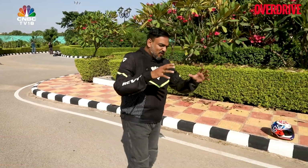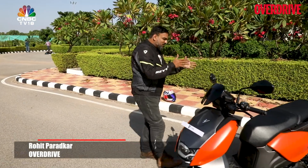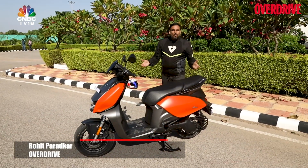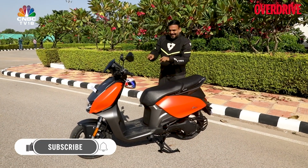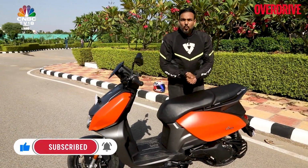Zero seems to be the buzzword at Hero MotoCorp right now. Right from showing interest in investing in the US-based Zero motorcycles to actually investing in Ather to now this, entering the zero emission space with this, the V1. And with this electric scooter, they also will now spawn a sub-brand called Vida.